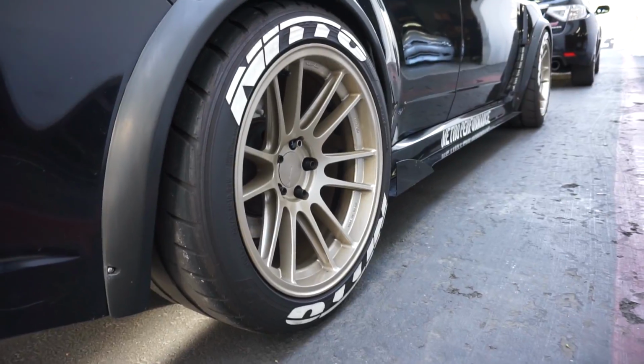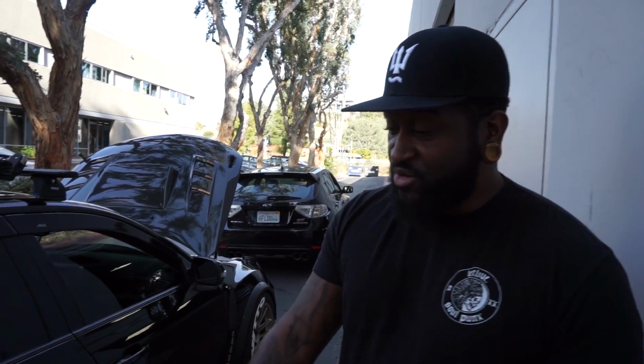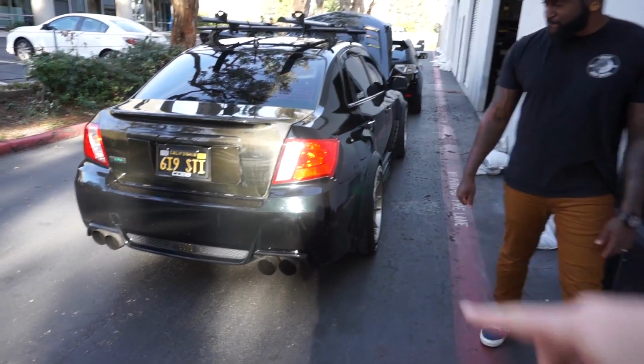Yeah. So these are NK, the GTC 01RRs. They are 10 and a half on a 15 offset. And then I'm running 295s square. Damn, okay. So you got some meat. Meat in the front too. The highest quality meats direct to your doorstep. And then carbon hood, carbon trunk.